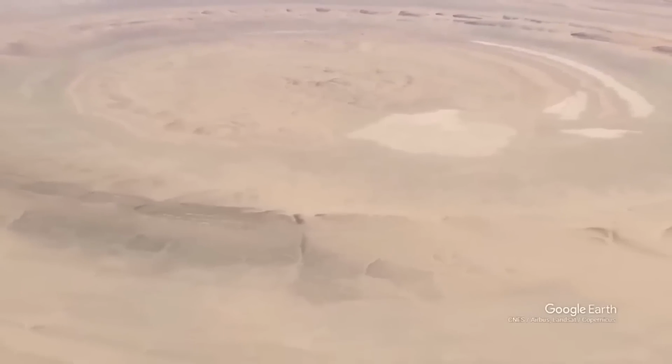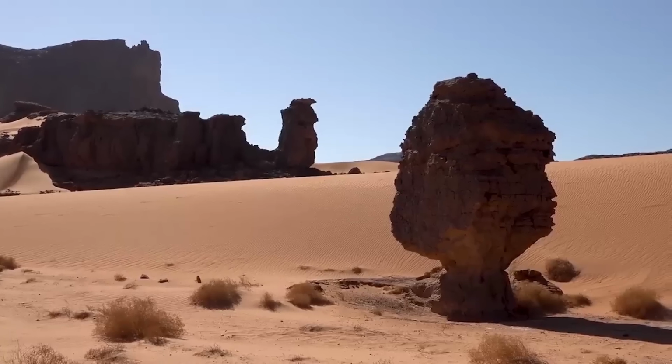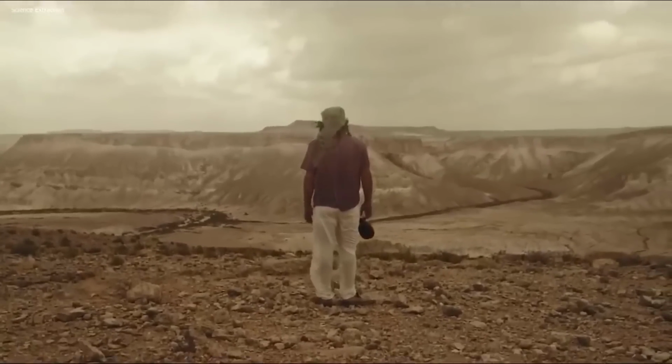The Eye of the Sahara, also known as the Richat structure, has long captivated the imagination of those who ponder the mysteries of our planet. Joe Rogan revealed some shocking truths about the Eye of the Sahara.